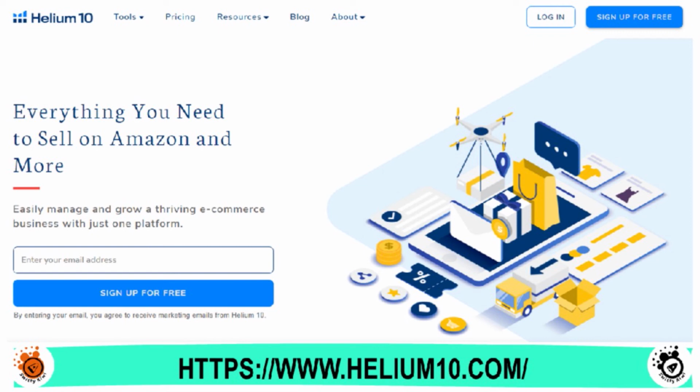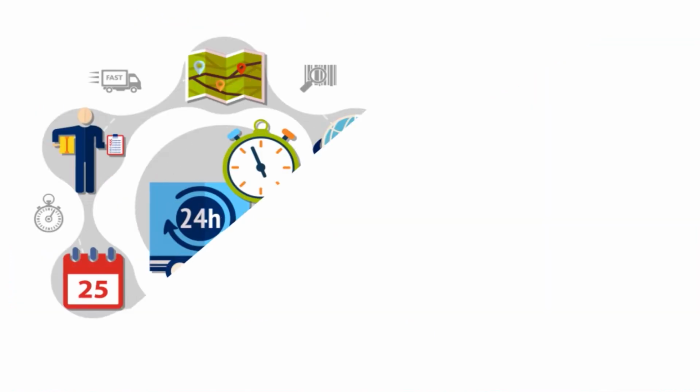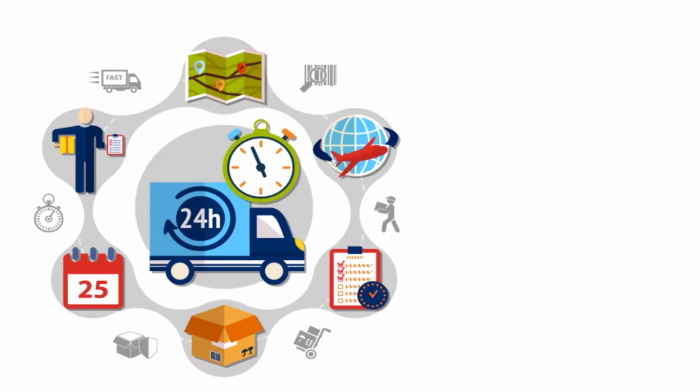And this is an optimization tool that is specifically designed for sellers looking to grow their Amazon FBA businesses exponentially. So if you are in this for an exponential sales increase or exponential channel growth, you want to go with Helium 10. So there are several tools here that are actually embedded in this software tool.